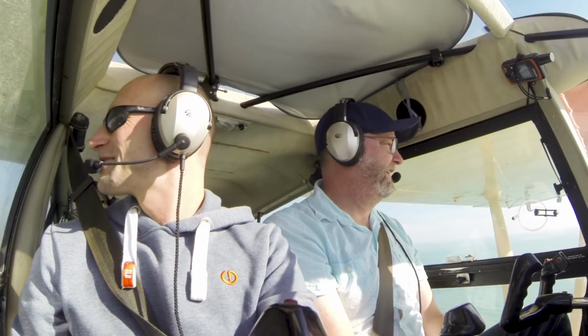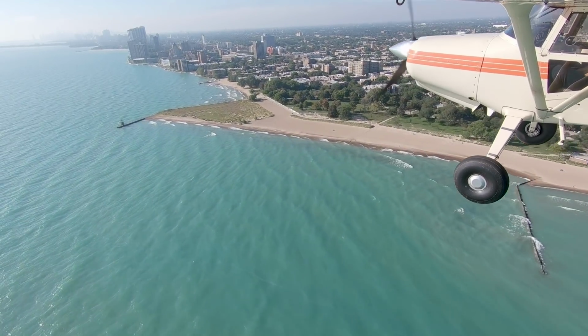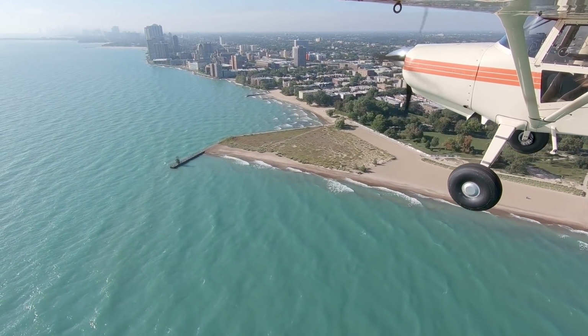Did you see the dog beach we just flew by? No. There was a little part just for dogs, and there were a lot of dogs running into the water and everything. Gusto would love that. Awesome. That's pretty cool. And now we're coming to downtown Chicago. The clouds are obscuring the tops of some of the buildings. That's pretty cool.